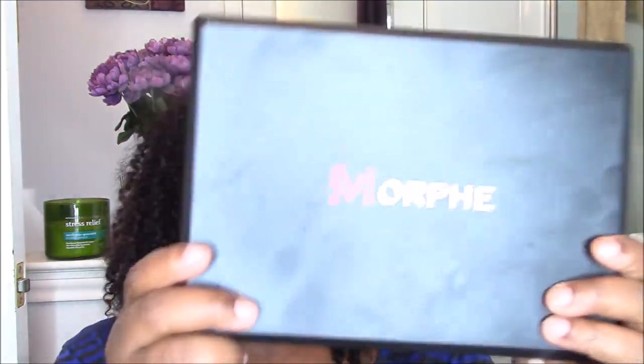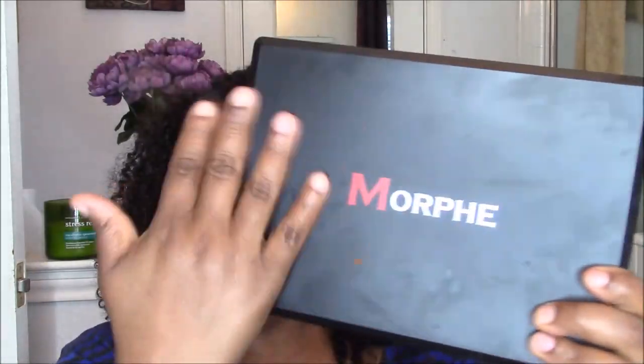Okay, this one is another one that I just got. But y'all, I love this palette. I've heard nothing but great things about this palette. I've always tried to go online and get it, and it was always sold out or whatever. And I don't know if this is a new one or the same one that everybody's been getting, but this is the Morphe palette. And excuse me, it's dirty. I've been using it. And this is the 350M. So I don't know if this is a new one or not, but I hurried up and got it.